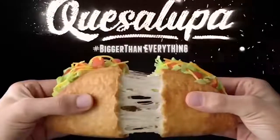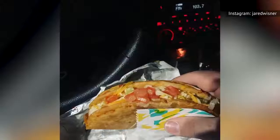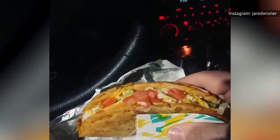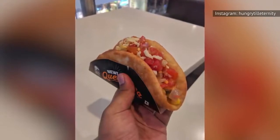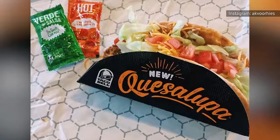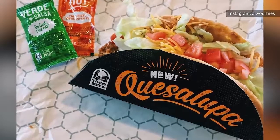In February 2016, Taco Bell launched the Quesalupa, which was basically a taco but with a hard shell filled with pepper jack cheese. It sounds simple, but it was a huge launch on Taco Bell's part. Specifically, Taco Bell spent a reported $5 million to announce the Quesalupa during a Super Bowl commercial. The Quesalupa is no longer on the Taco Bell menu, but in 2016, it was the central focus of the chain's offerings.